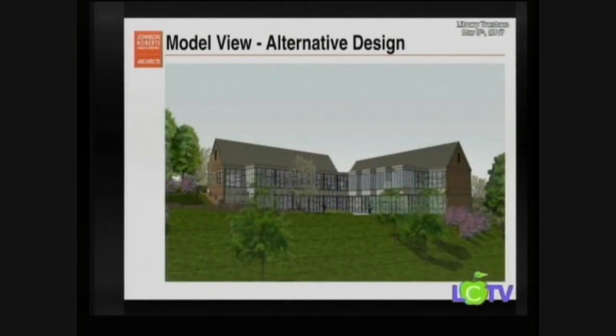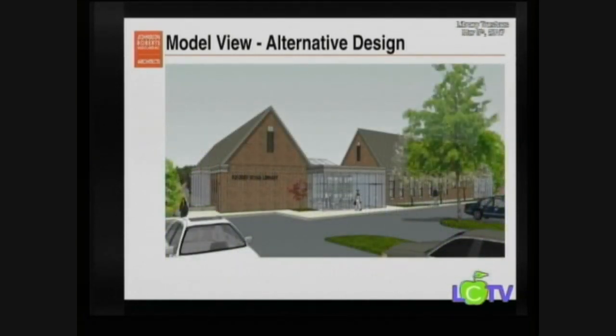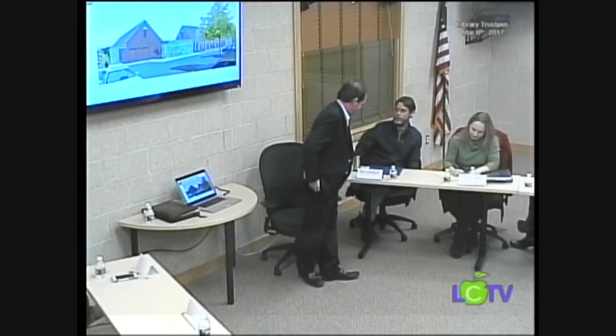And there's the slope roof version from the rear. I think that's the end of my show. That's it. Great, thank you. I have a question. Okay.